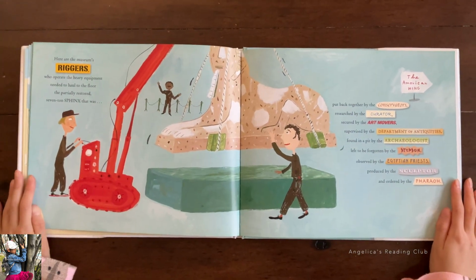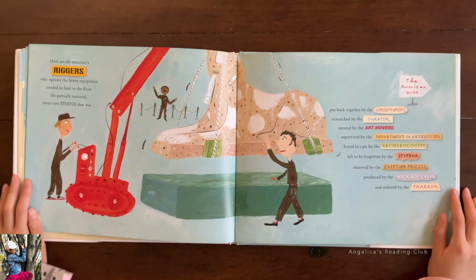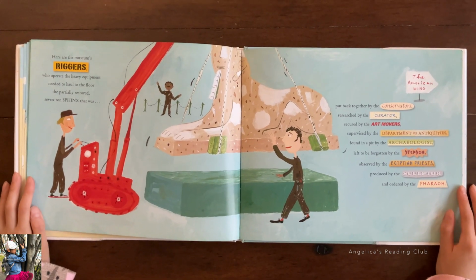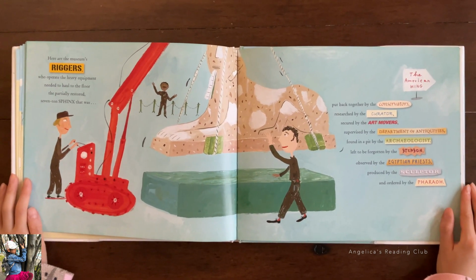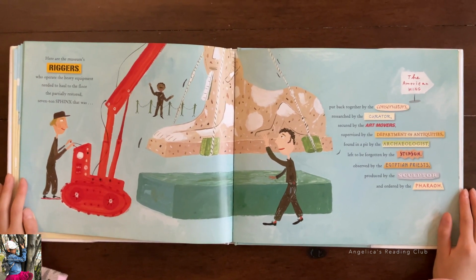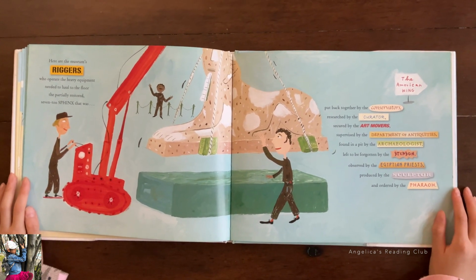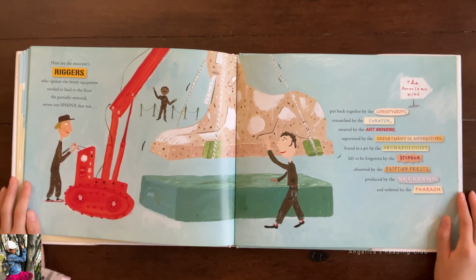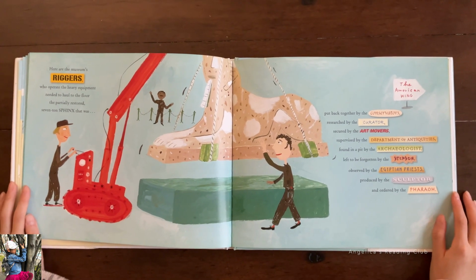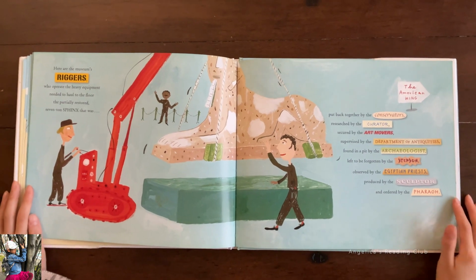Here are the museum's riggers, who operate the heavy equipment needed to haul to the floor the partially restored 7-ton Sphinx that was put back together by the conservators, researched by the curator, secured by the art movers, supervised by the Department of Antiquities, found in a pit by the archaeologists, left to be forgotten by the Stepson, observed by the Egyptian priests, produced by the sculptor, and ordered by the pharaoh.